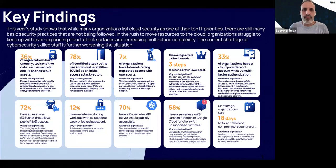This is just a glance of the key findings that we discovered over the years while running inside customers' environments, showing what is similar for most of the customers. I will just take two examples. We can see that 72% of the users that use the cloud environment have an S3 bucket that allows public read access. This can be a misconfiguration issue, this can be an encryption issue, but we discovered that 72% have this specific issue.